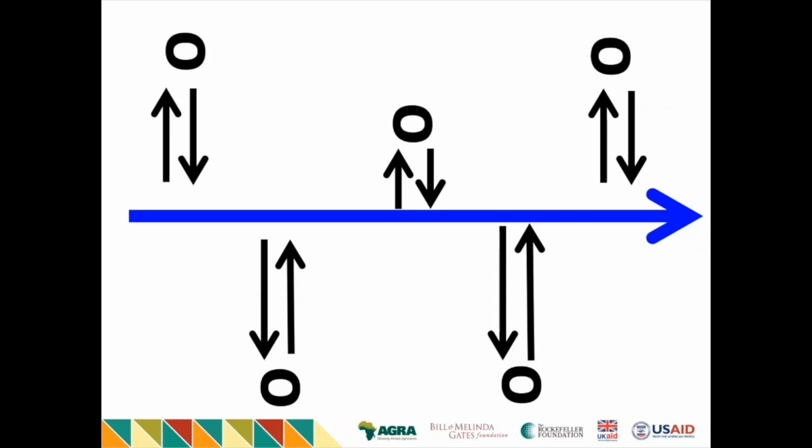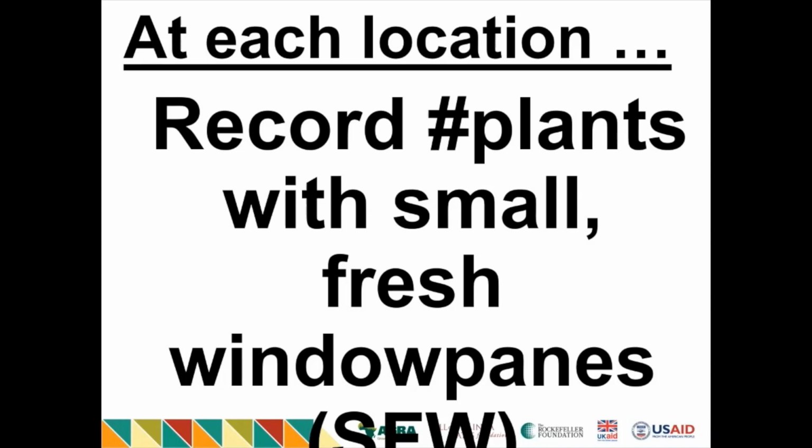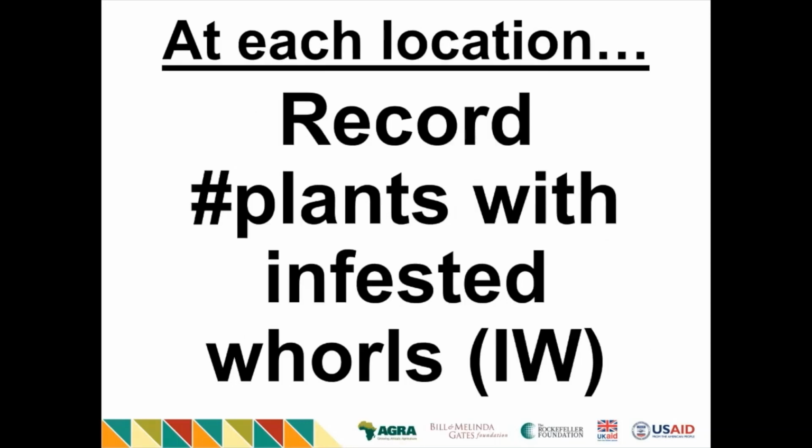Return to the middle and continue walking down the field. Turn right, walk several paces, stop, and examine 10 plants in a row. Return to the middle and continue walking down the field. Repeat this left-right pattern until you've examined 5 locations per hectare. The ladder pattern and the W pattern produce the same 5 samples per hectare. At each location, record the number of plants out of 10 that have small, fresh window panes. At each of the same locations, record the number of plants out of 10 with infested whorls.